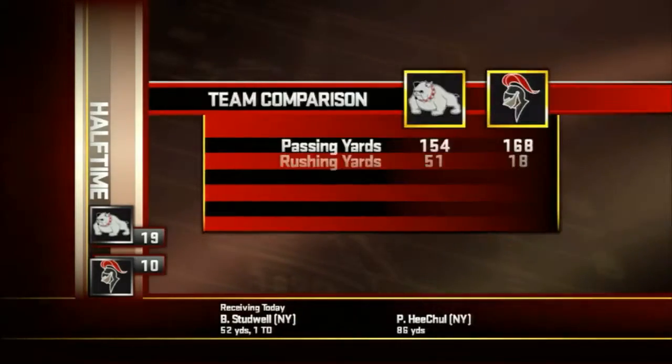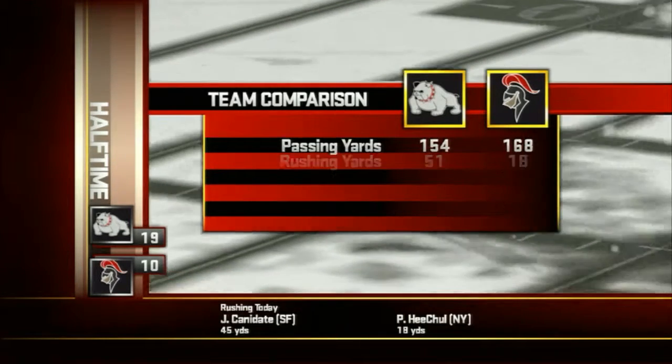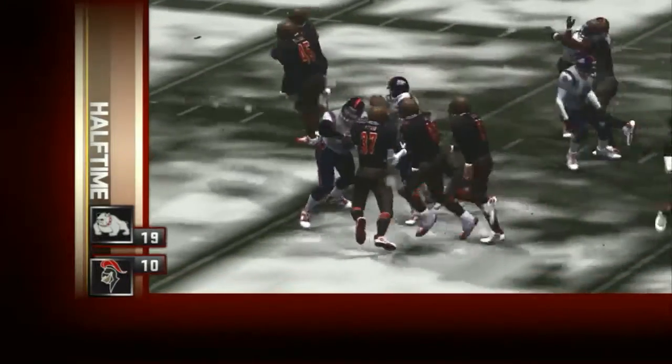Well, here's a look at our halftime stats, and as you can see, it paints a pretty clear picture. The Knights are certainly losing because of it. It's hard to win when you play like that. Let's get started in this one early in the first quarter.